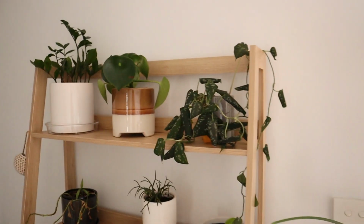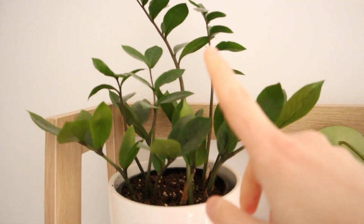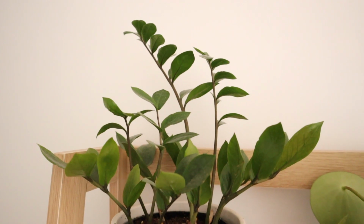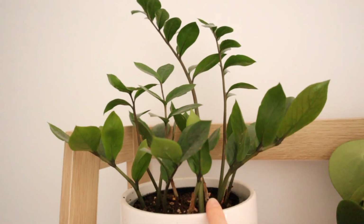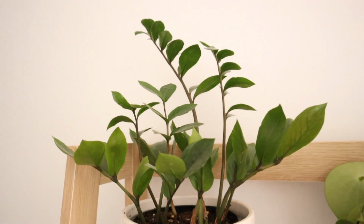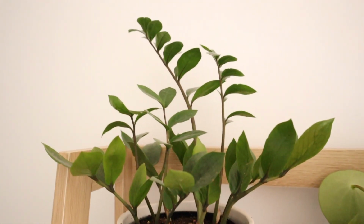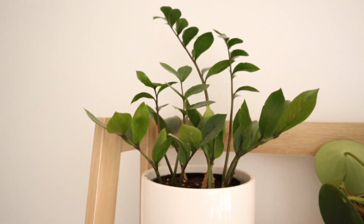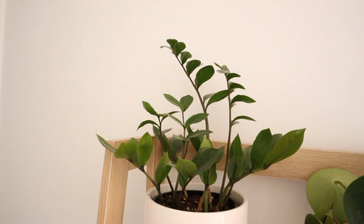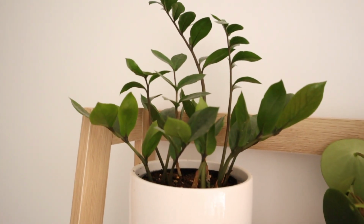And then moving over to my shelf, I've got a ZZ plant. I'm not sure of its exact scientific name. This I find to be so slow. This is such a slow growing plant. Like, I couldn't even tell you the last time it's put out any new growth. Like, it's been years, I reckon. I don't know, this plant grows so slow, but I think they're known for that.